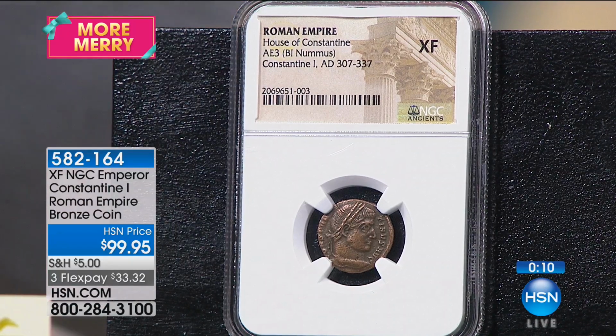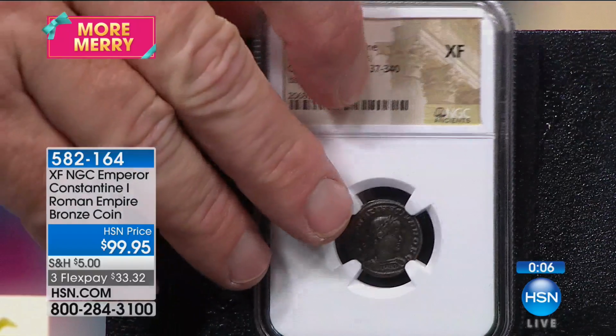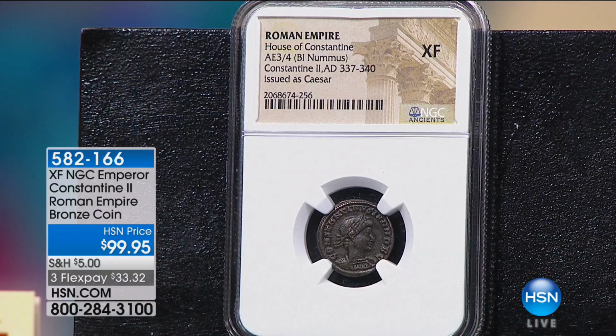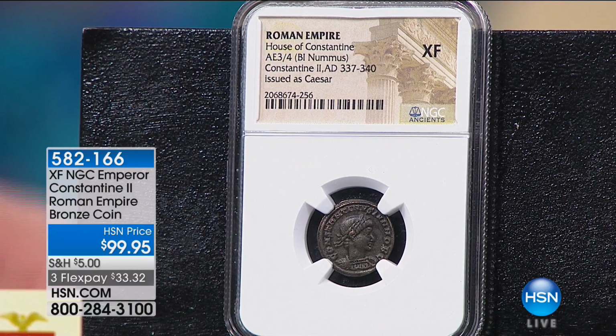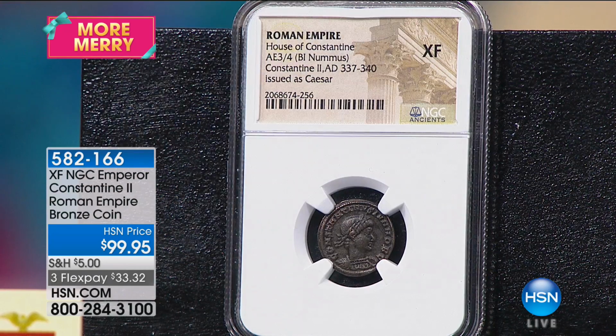I was talking a little bit earlier about Constantine, and I was saying that there are things that we still do to this day because of Constantine, whether you know it or not. And you're going to get a card about some of the history of Constantine the Emperor when you get the coin. So that was Constantine the Great, the first. There's also Constantine the Second, obviously his first son with his second wife. That's right. And this one also comes along with the historical card.